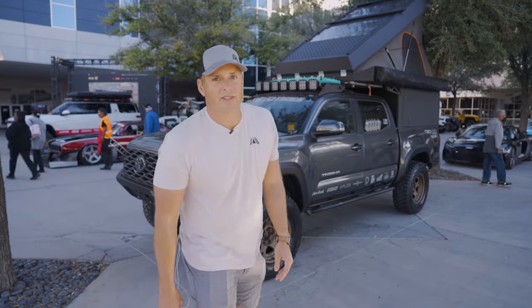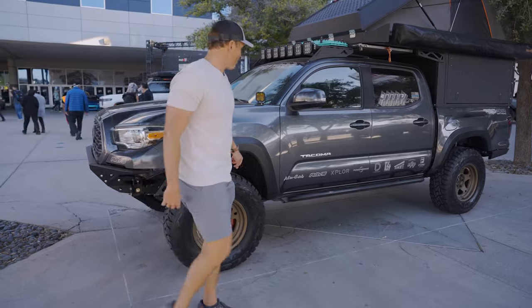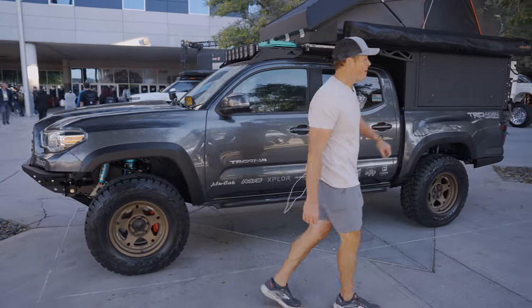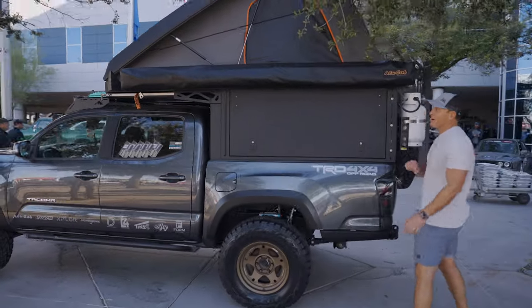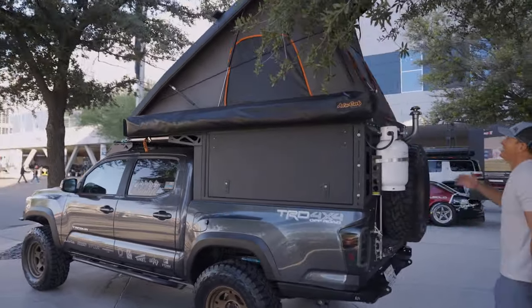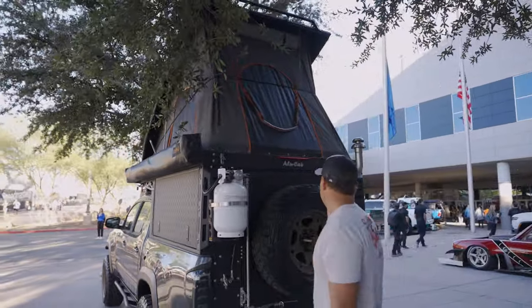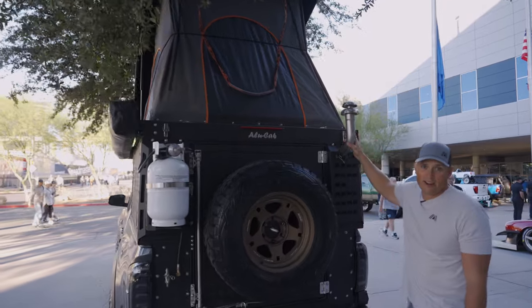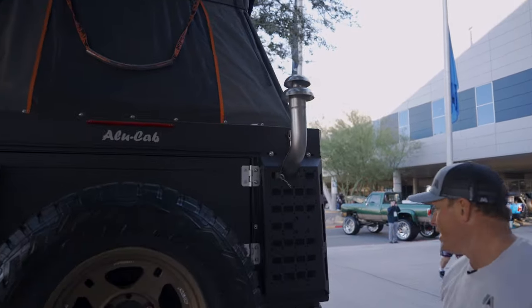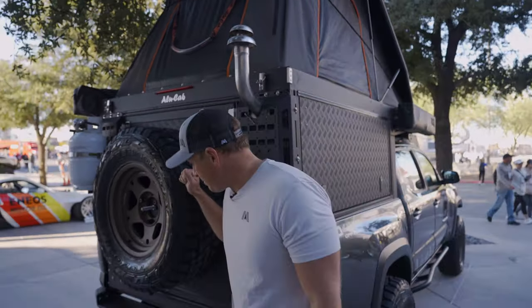We got a Toyo Tires Tacoma behind me, and what I really like about this build, not only do you have King reservoir shocks and piggyback shocks on the back, but this Alu Cab canopy is like a motorhome on wheels. The tent pops up inside, you got a full little setup that you could sit, make dinner. You also have a little stove right here that I think is a wood burning stove, and tons of gear and storage on the back, plus a full size spare tire.